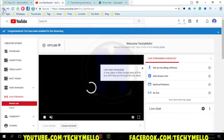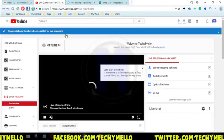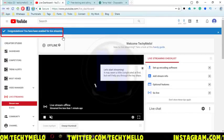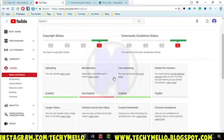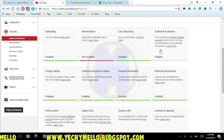Now we will enable live streaming. Just click on Enable and it's done. Other features will be enabled only after meeting some eligibility criteria. Now your brand channel is made. Now you can start uploading videos.